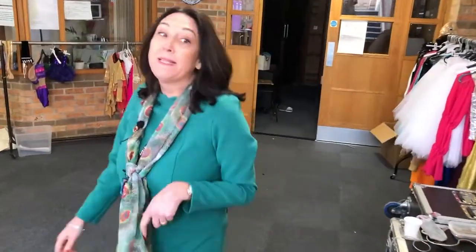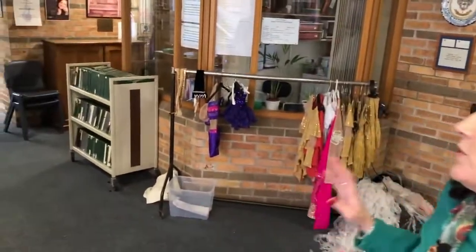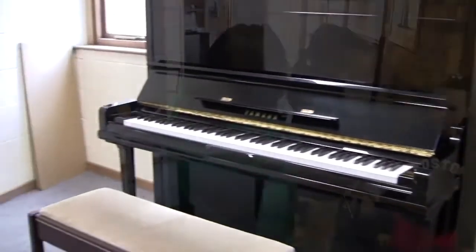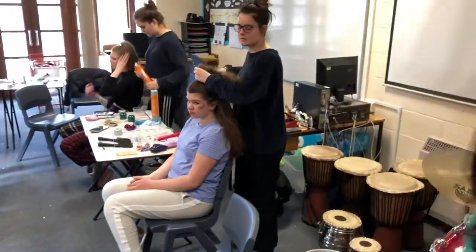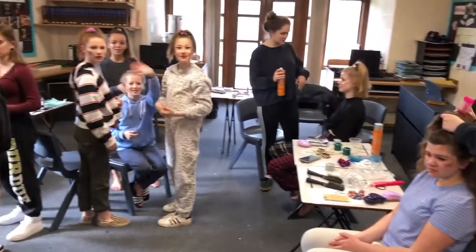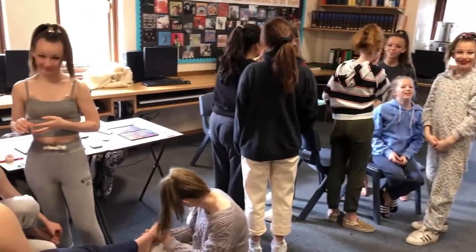It's slightly been taken over by the dance show, because when we do a show, this also becomes all our dressing rooms. But these rooms are well used. This would normally be our lovely music classroom, but today it's been taken over by lots of makeup. As you can see, there's a real sense that everybody gets involved. It's not just the students on the stage. There's even somebody massaging a foot going on here.